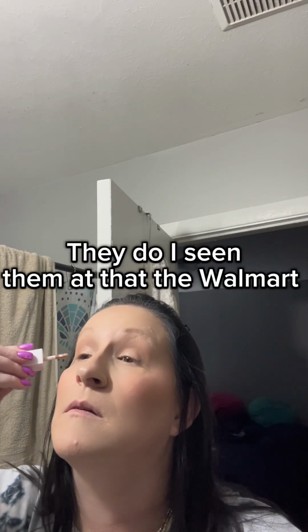Because now I'm gonna take the elf glitter shadow stick thingy. I'm almost out of it. This, I'm gonna put on my eyes. Yeah, I'm almost out. Let me see if I can do it on here. Does Elf even still sell these? Need to look at Walmart.